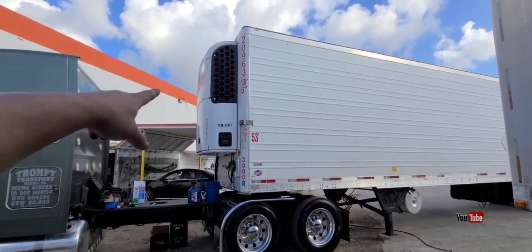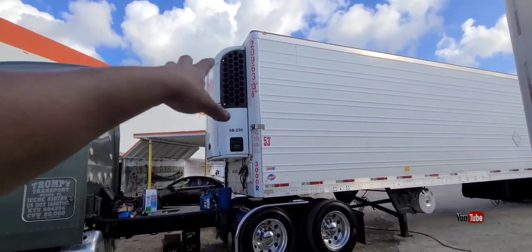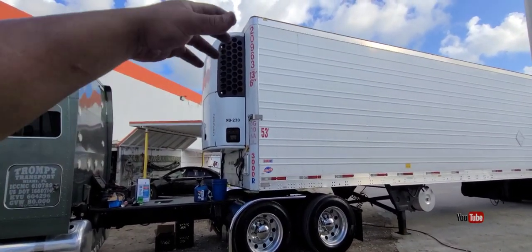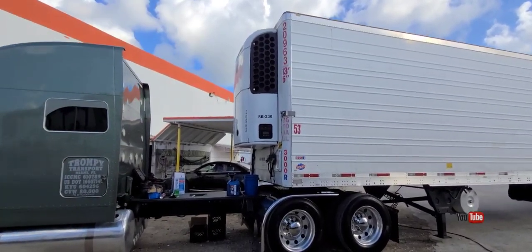SB230s are supposed to go down to negative 20 degrees. So he told me, leave it on negative 20 to see if it goes. If it doesn't go, then let me know what number it is, because maybe it might need a few pounds, maybe 1 or 2 pounds of Freon. So that's exactly what I'm going to do now. I'm going to run it and see what happens.